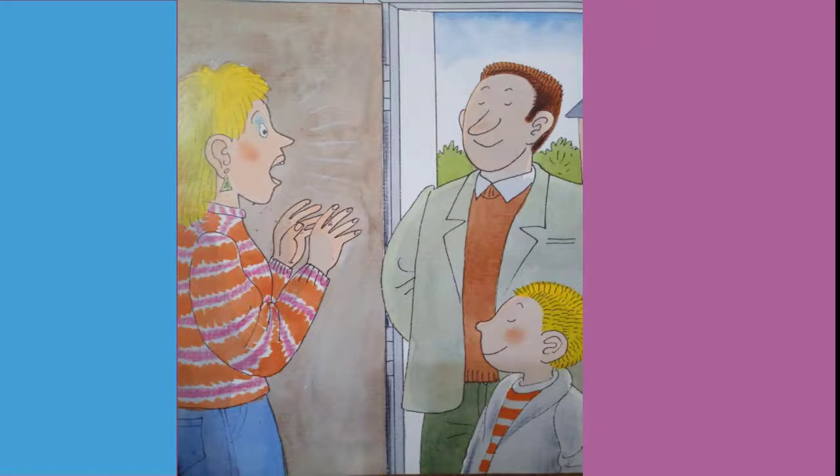Surprise. Oh, you both look different. Oh, Kipper, you've got a spiky haircut.